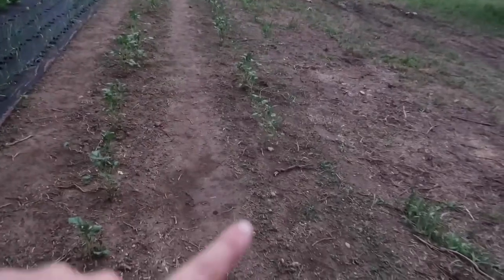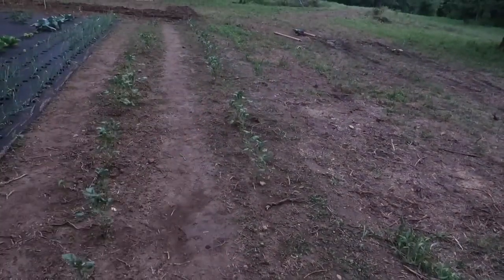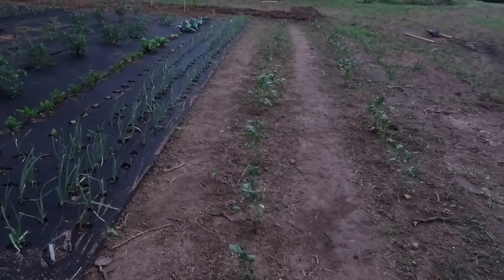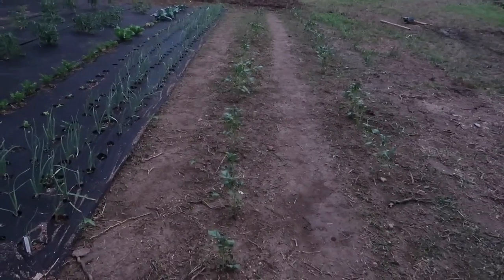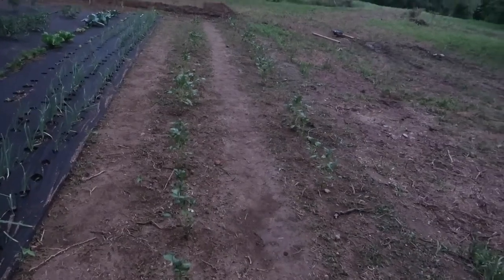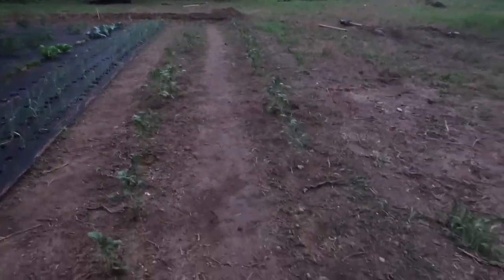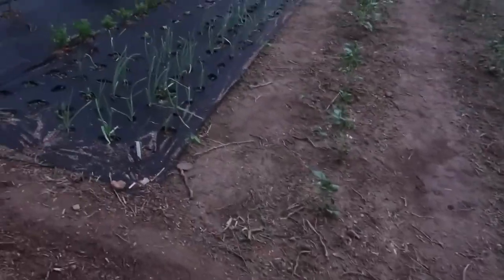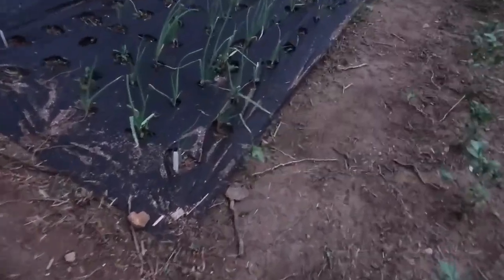Just past the squash is our little potato patch. So these are our little potatoes. I planted 2 bags of Kroger potatoes. I think there were 2-pound bags of Kroger organic gold potatoes, and they're jamming. They're doing really well.